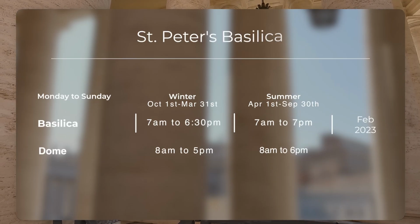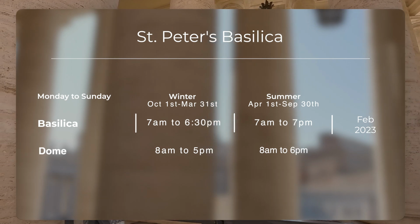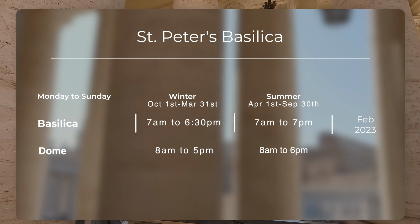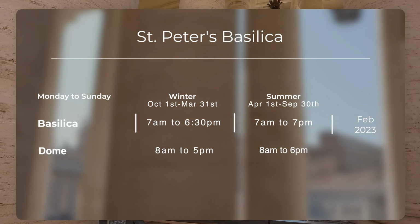St. Peter's Basilica is open throughout the year. However, the opening hours vary based on the season. In the winter season, from October 1st to March 31st, it opens from 7 a.m. to 6:30 p.m. In the summer season, from April 1st to September 30th, it opens from 7 a.m. to 7 p.m.